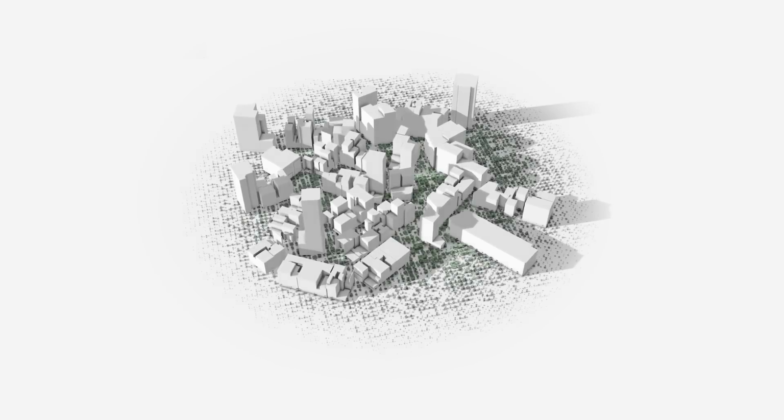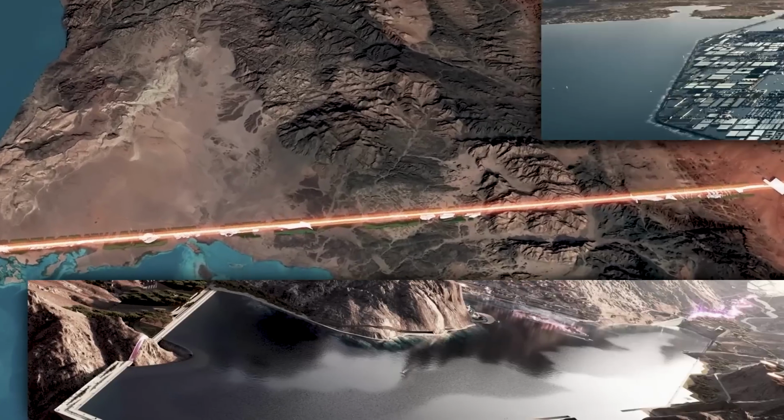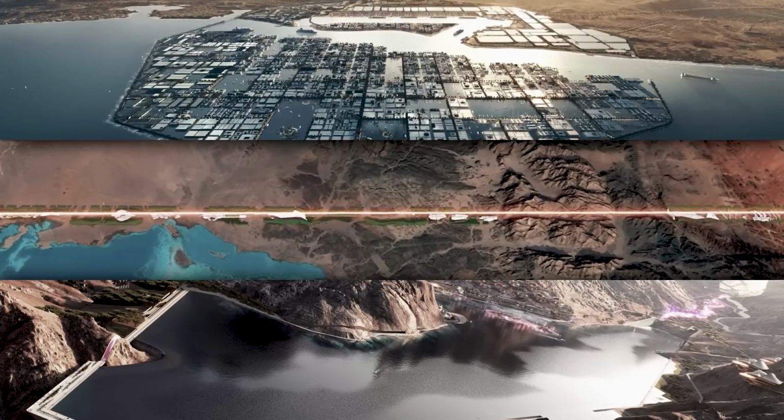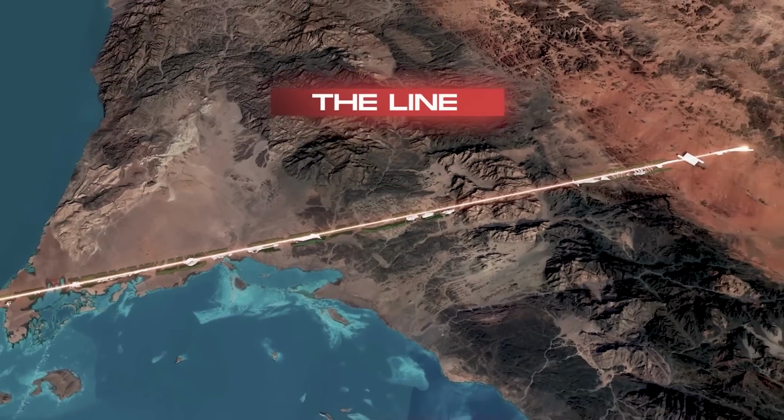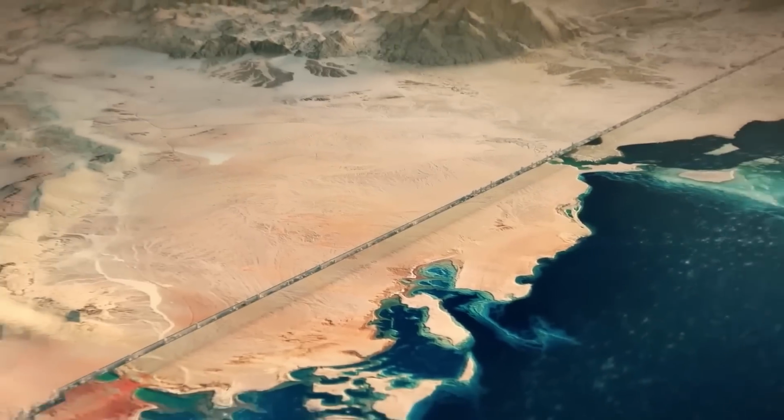So, what's included in this megacity? Well, like I showed in the beginning of the video, there's three parts: the line, octagon, and Trojena. But we'll start with the line, as it's the centerpiece of everything. So this is the line.